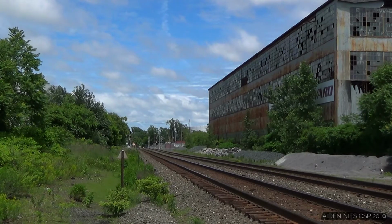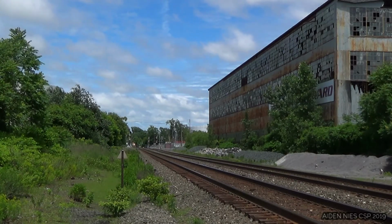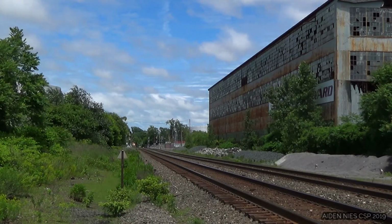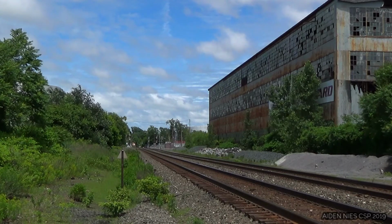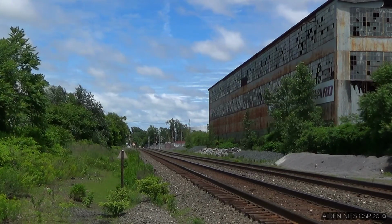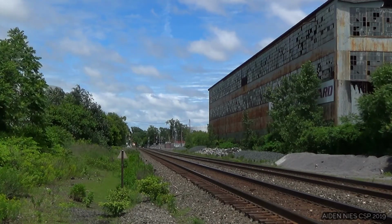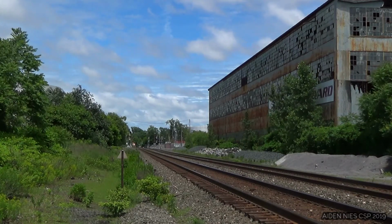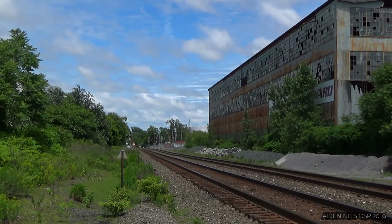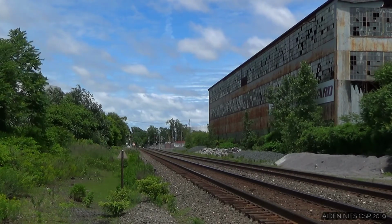The sun is just barely favoring this side of the track for shooting, but not by much. He's taking the siding here for Q261, which is coming up in a little while. I'm surprised he's not taking the next siding down, but whatever. So we have 433 right now, and C711's up on the branch line.